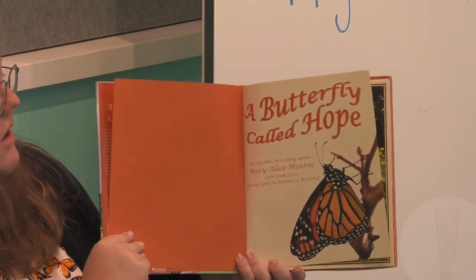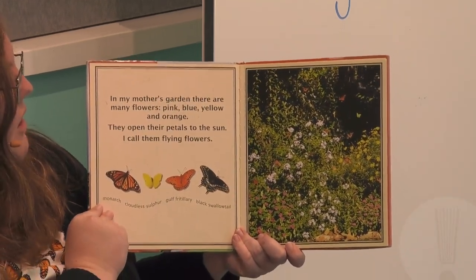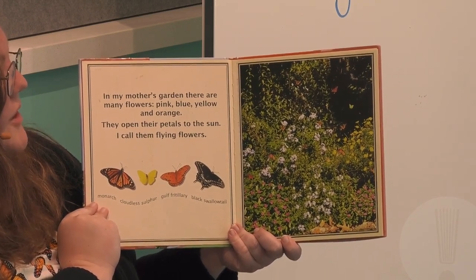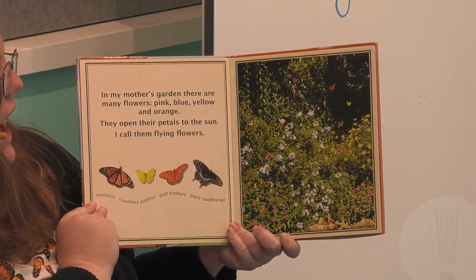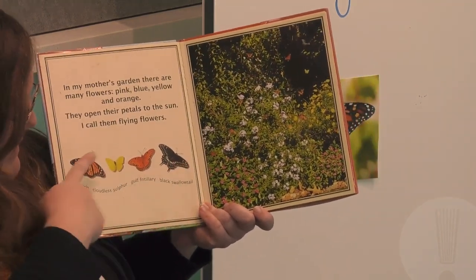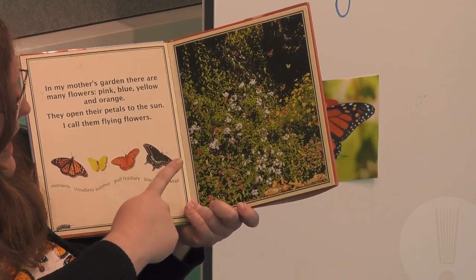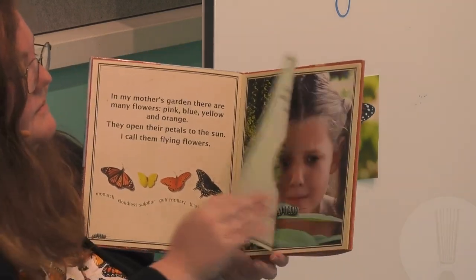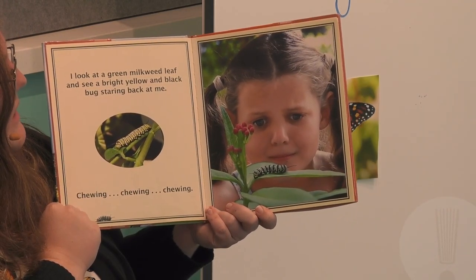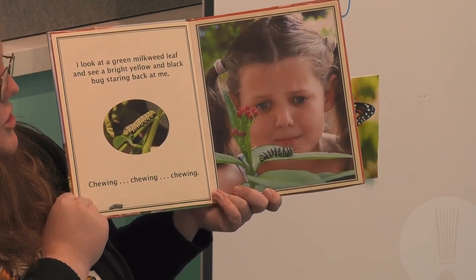A Butterfly Called Hope. In my mother's garden, there are many flowers: pink, blue, yellow, and orange. They open their petals to the sun. I call them flying flowers. And she has different butterflies. This is a monarch, a cloudless sulfur, a gulf fritillary, and a black swallowtail. I look at a green milkweed leaf and see a bright yellow and black bug staring back at me, chewing, chewing, chewing.